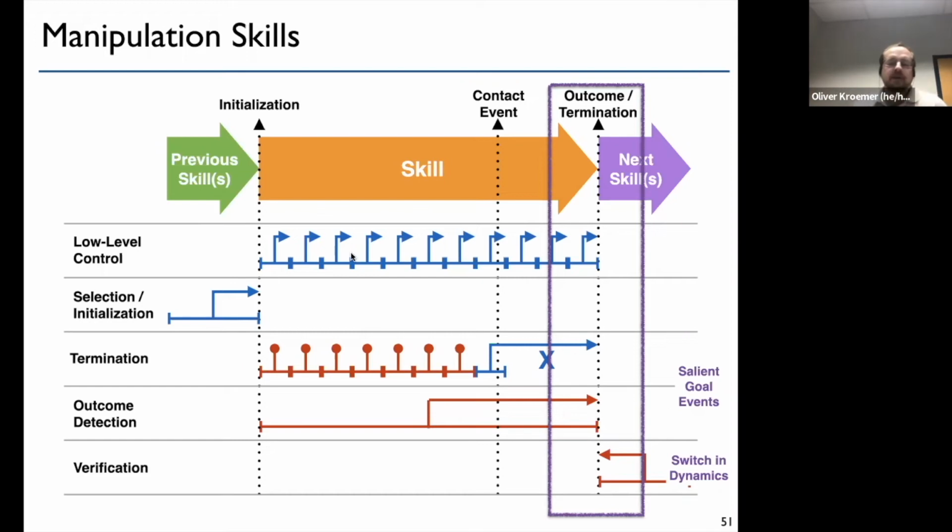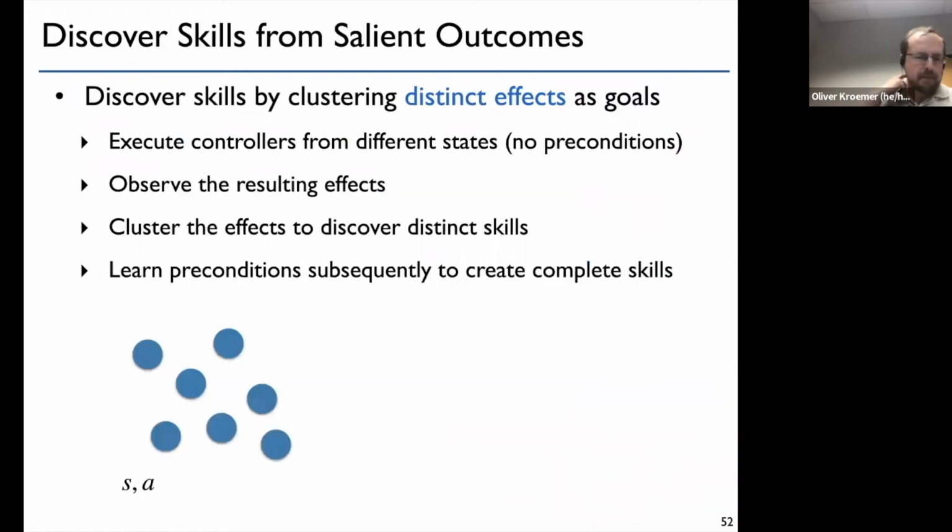So for the salient goal events, I do want to mention another line of work. This is, again, not my own, but the idea of discovering skills using distinct effects. When we think about acquiring different types of skills, one approach is obviously to have a demonstration, as we saw at the beginning with the two-armed demonstration, and then segmenting that into different skills, often based on these mode switches. But even through self-play, if we take this idea of salient outcomes as being very useful, we can also discover skills autonomously.